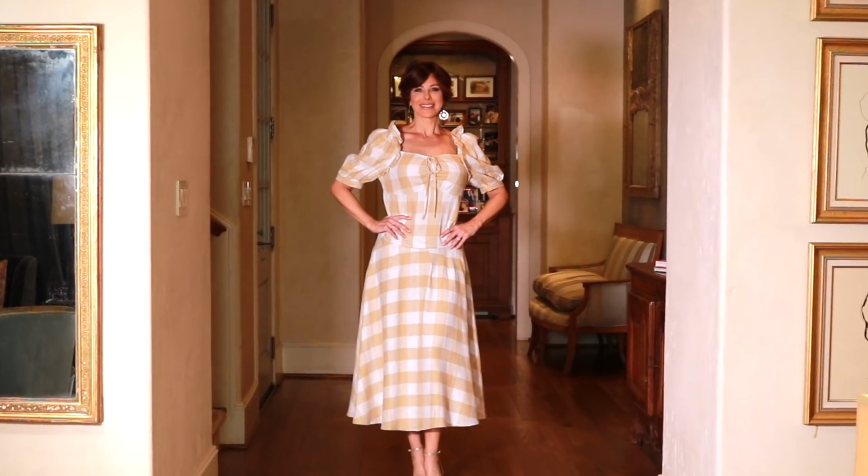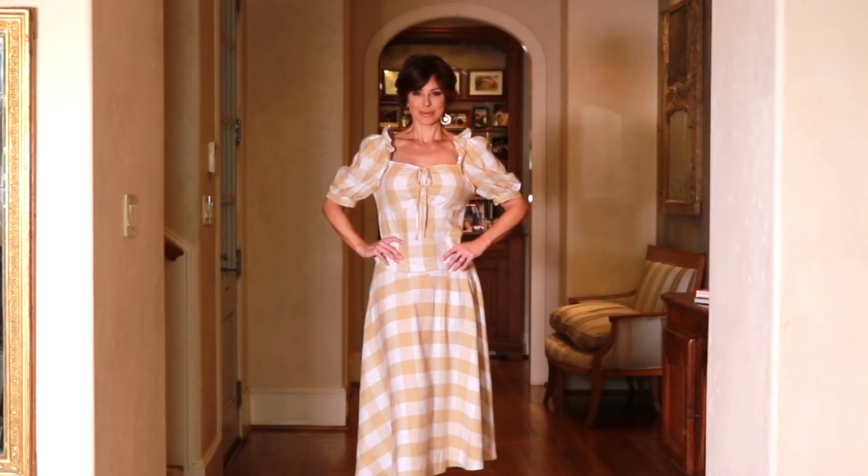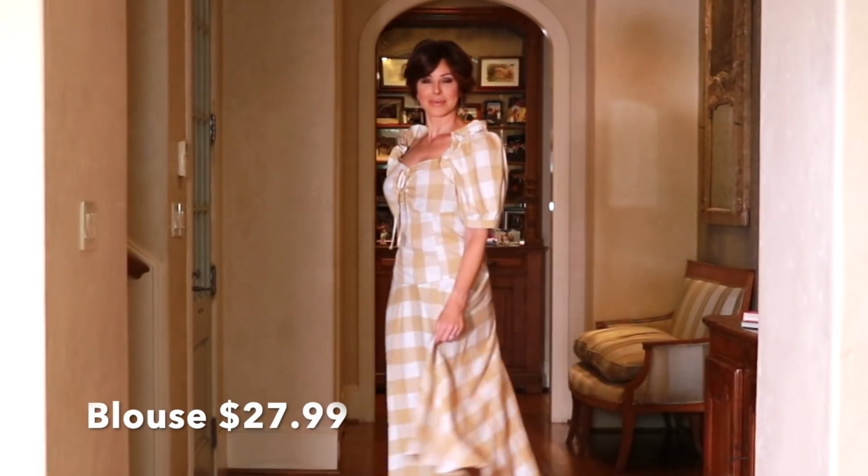A fabulous cut. I absolutely love that. It's a great light weave, got a hint of texture to it. It's about 55% linen, 45% rayon, sizes 0 to 30W. The top is $27.99, both in-store and online.